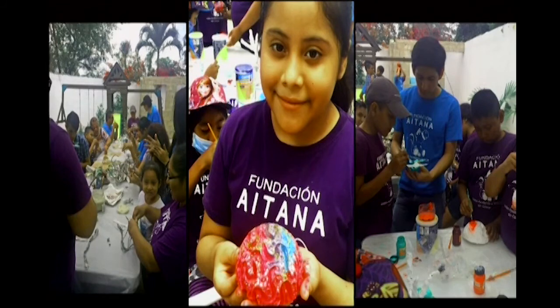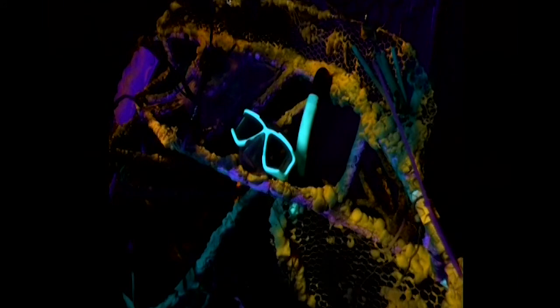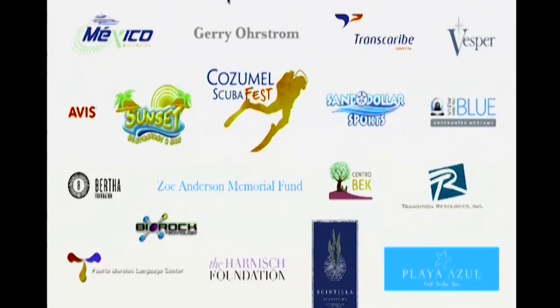Here it is in process. We worked with kids with cancer in Cancun, a huge group of amazing energy. It got to a place where we didn't do the animation like we had hoped. It's now on Cozumel Island being used for their turtle education programs. But what we learned from this is that whether you're on land or in the sea, we're all connected by the ocean, and we all belong to the same planet, and it's our responsibility to create the conditions for life to flourish. And these are some of the many people who have made this work possible.